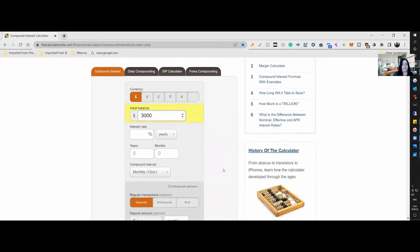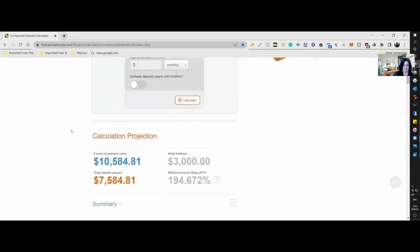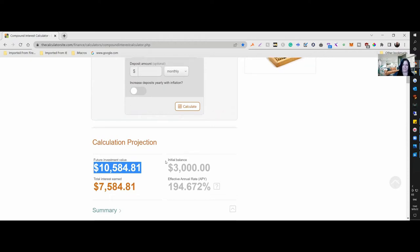So starting with 3,000, and to be conservative, we'll make sure that's weekly. And this is weekly because it compounds weekly, and over a period of just 1 year or one cycle, which is 60 weeks, 1 year and 2 months, with 3,000, she has enough to go on vacation. Now, that's a little more than 5,000.